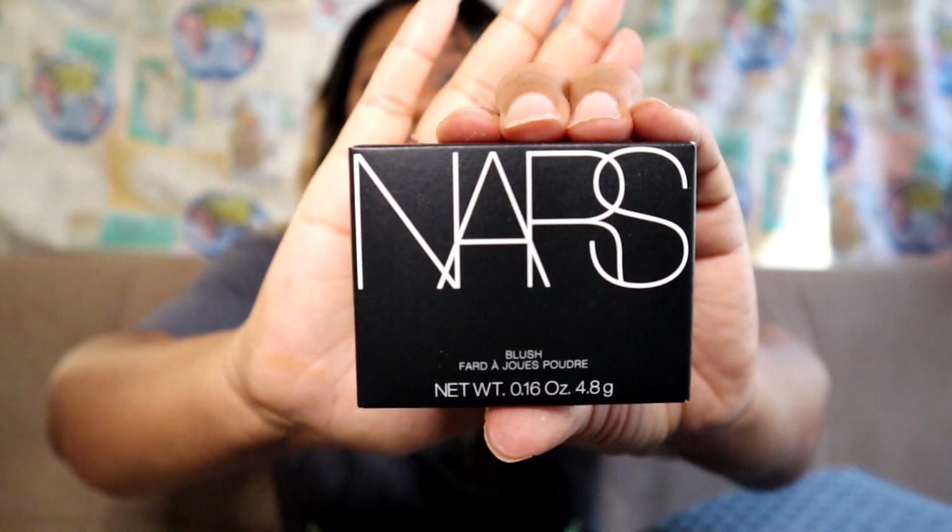We have a NARS blush. And I remember this was my choice item. I'm pretty sure this was my choice item. This cult favorite best-selling blush delivers a weightless, natural-looking rush of cheek color in matte, satin, and shimmering finishes. And it retails for $30. So let's open it up because I don't remember what color I actually chose. And it is Blissful.